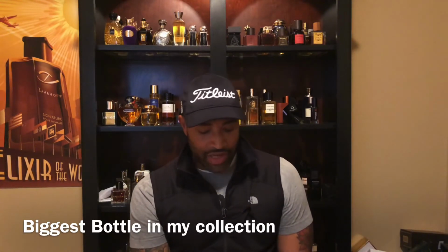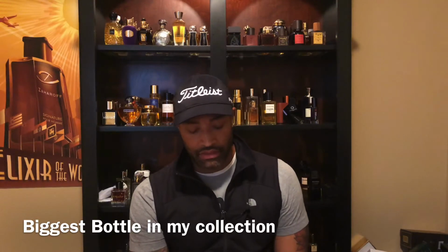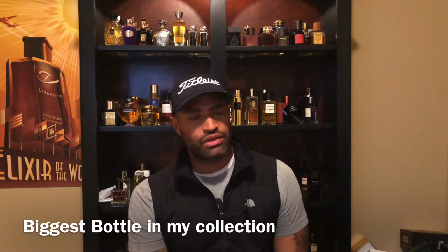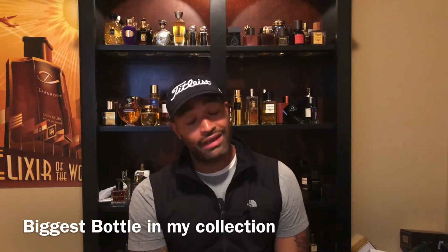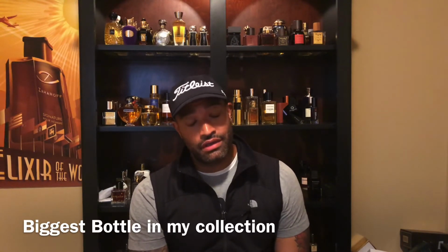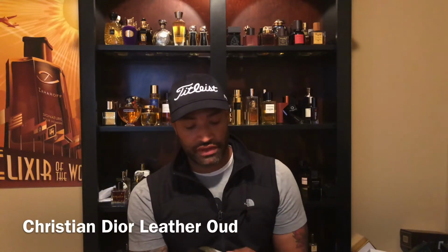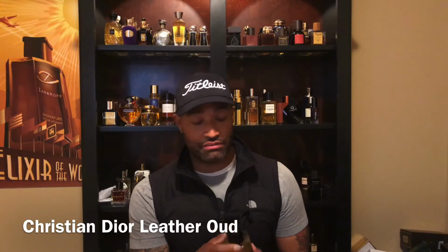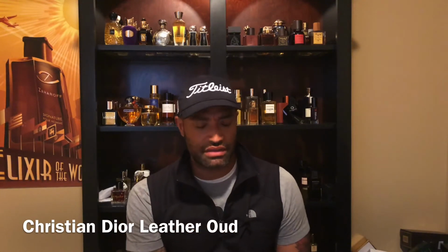The next question is the biggest bottle. I mistakenly bought this bottle. I didn't even know what the fragrance was when I bought it. I just saw it on Macari or somewhere, and I picked it up, and now this is my favorite fragrance of all time. This is Leather Oud, and I think this may be a 250 ml. I wish I could get the humongous bottle, I don't know if that's like a 400 ml or something like that.